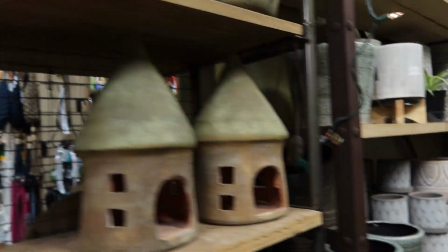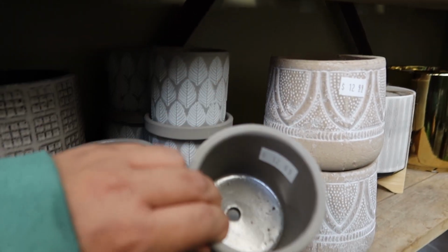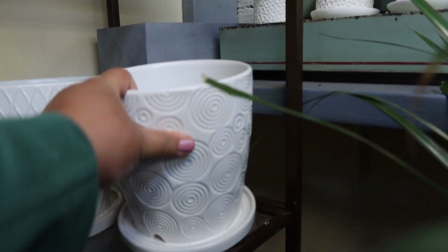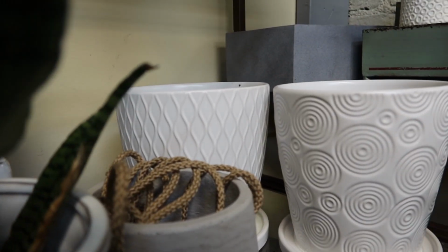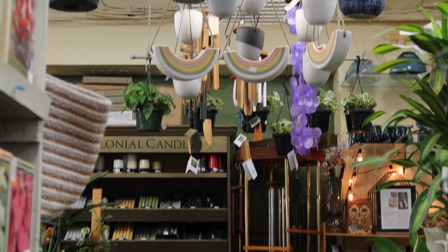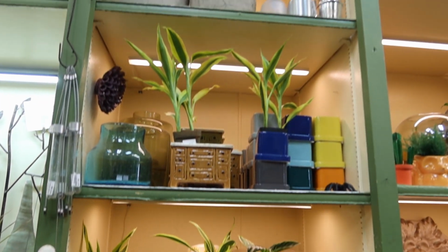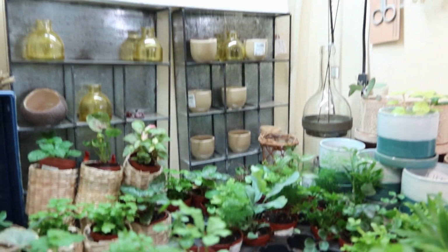A lot of cute pots. $12.99. Some marble green. I got the same pot for $8 at Marshalls. Some terrarium plants.